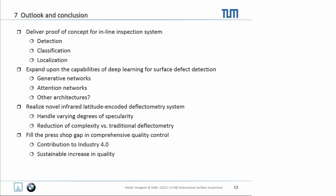So in order to conclude, we want to deliver a proof of concept for an inline inspection system that is able to detect, classify, and localize all customer relevant defects. We want to expand upon the capabilities of deep learning to this end, using things like generative networks, attention networks, or any other architecture. There is a lot of research in deep learning for surface defect detection going on, and we are going to try many of those different architectures to see which best suit our needs, and then modify and expand upon them as needed. Then, as stated on the last slide, we're going to realize our infrared latitude encoded deflectometry system, which will be the main breakthrough of the PhD project, and something that I very much look forward to following up with you all on.